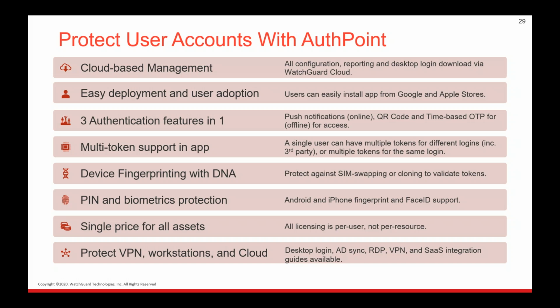And again, many different types of resources that we protect. We're adding more constantly. So we have a desktop logon application I'll show you in a moment, VPN sessions, remote desktop sessions, cloud-based resources. We do support Active Directory synchronization, so you can manage your users and groups in the cloud with a connector that reads from your directory. And that's a small piece of software that sits within your network, so we're not sending passwords back and forth.